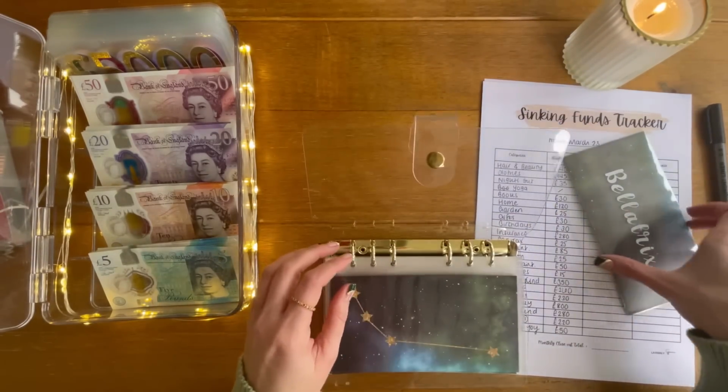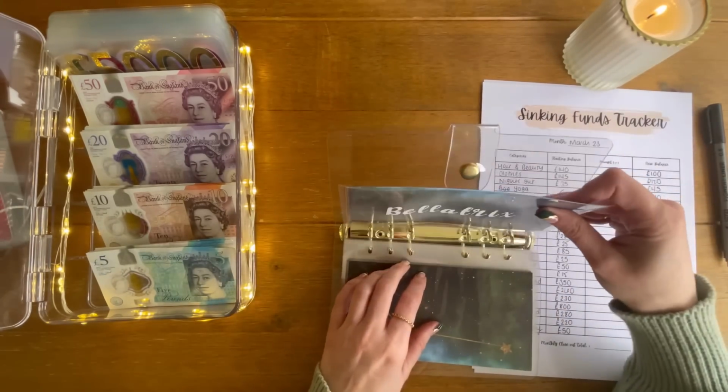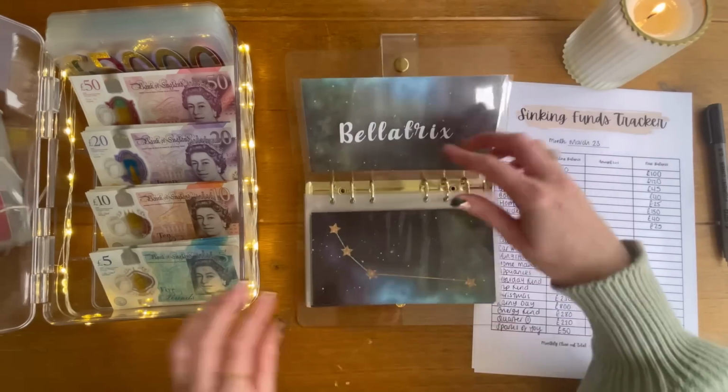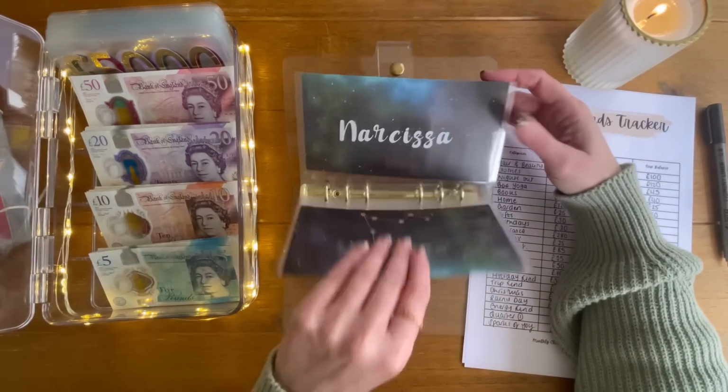These are not my real family's names. I do get questions quite a bit on this. They're just pseudonyms. I didn't want to use their real names, so I just picked their sort of counterparts in Harry Potter, and she's definitely a Bellatrix.